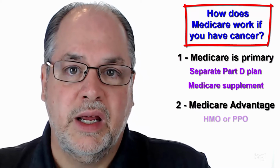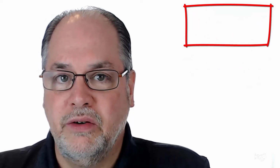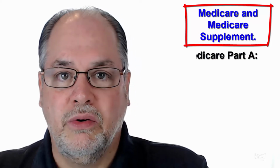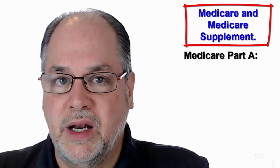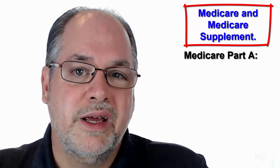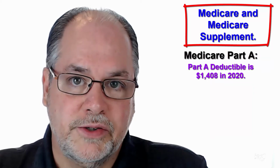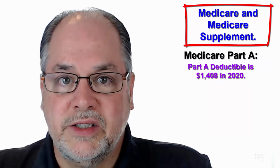If you have Medicare Part A and Part B of Medicare, the first thing to understand is that Medicare Part A will cover you if you are in need of being admitted to the hospital, and it's certainly very possible that at some point in your treatment you are going to be admitted to the hospital. If you have Medicare Part A, then you do have to pay what's called your Part A deductible. In the year 2020, the Part A deductible is $1,408.